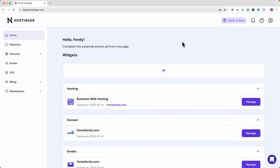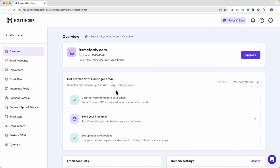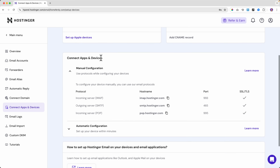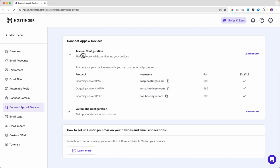Right now, I want to show you how to set up your email account on a Mac or on a PC. In order to configure our email account on a PC or a Mac, we go to emails. I have my email account over here. So I click on manage. Then here at the left, I go to connect apps and devices. And with Apple, we can do it automatically, or we can do it manually, both for PC and for a Mac. Well, I want to do it manually. So how can I do that? I scroll down and I see some host names. I want to use those. It's for the manual configuration.